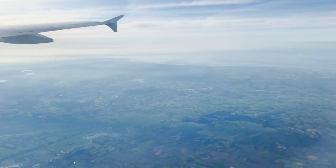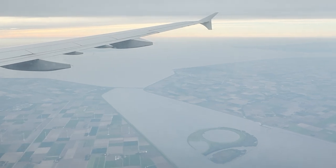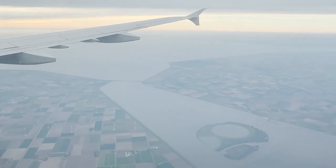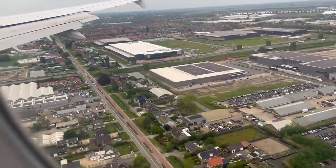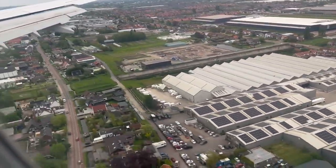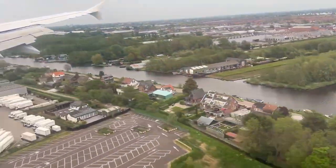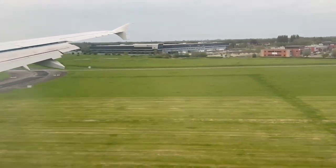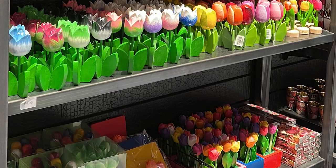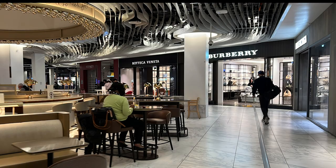About 15 minutes into the 1 hour flight, we were handed some mini cheddars and some bottles of water. Amsterdam Airport was huge. We had about an hour and a half to kill there, so we had a look round some of the shops.